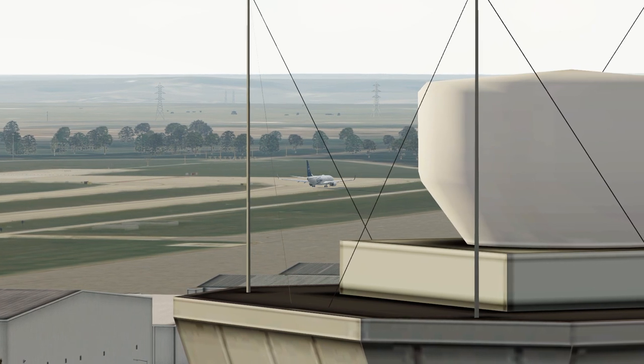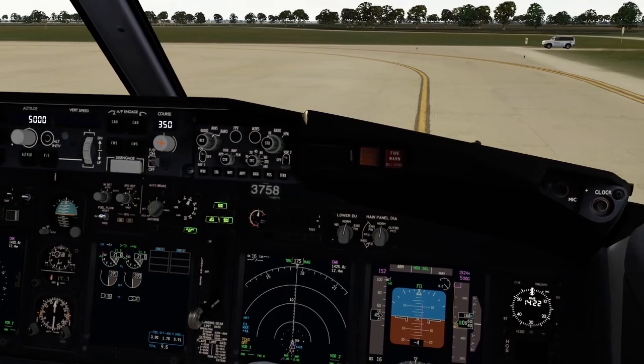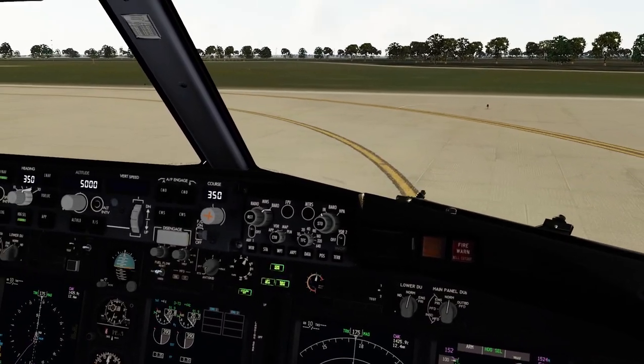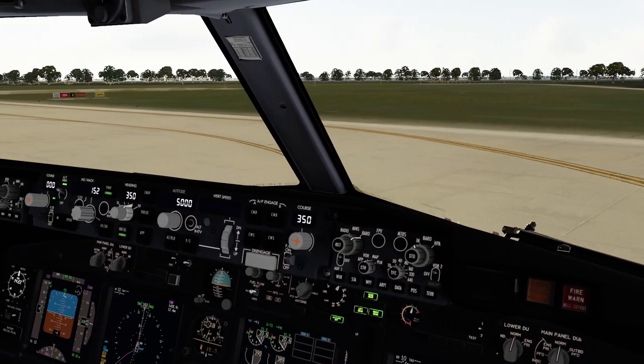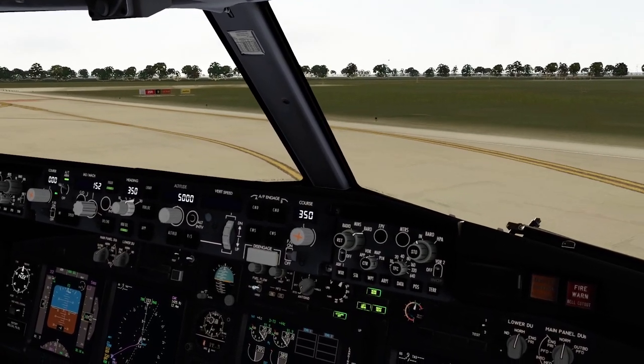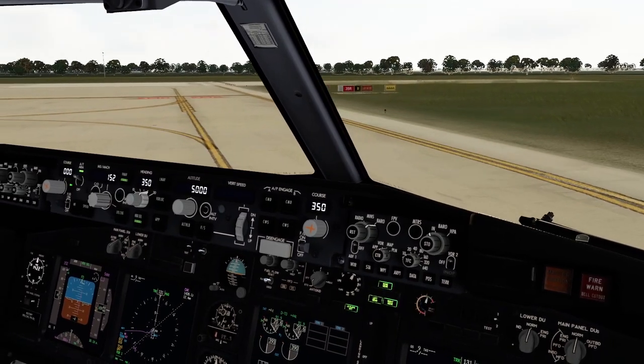Delta 3114, contact tower on 118.22. Enjoy your morning. Tower on 118.22, Delta 3114. Delta 3114, ready for departure. Delta 3114, winds are calm, QNH is 1022, cleared for takeoff, runway 35 right. Cleared for takeoff, runway 35 right, Delta 3114.